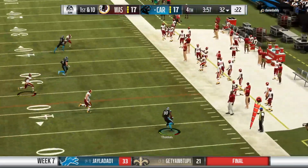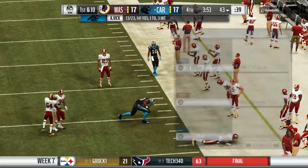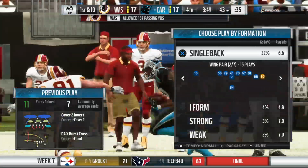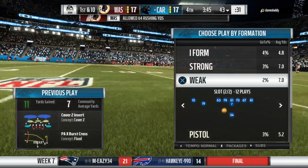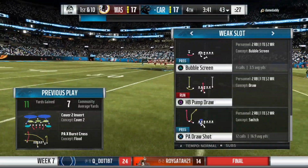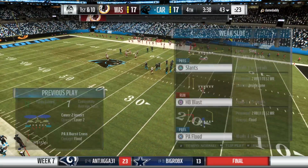Rolling to his right. He gets it to Thomas. And they get him down, but not before he takes it across the 40-yard line. The drive starting with a first down, 11 yards on that pickup. Sometimes it's designed, and sometimes you just have to know when to leave the pocket and move and make something happen. And on that play, he was able to get on the run and was still accurate throwing the football.